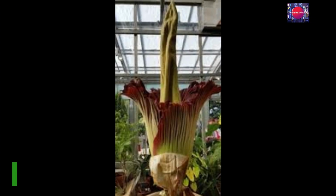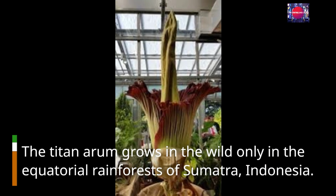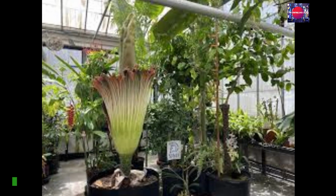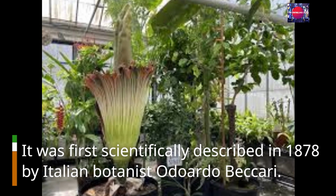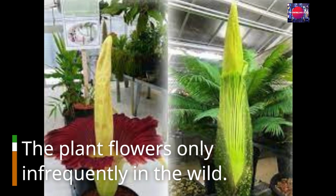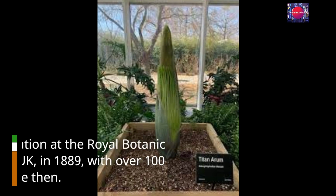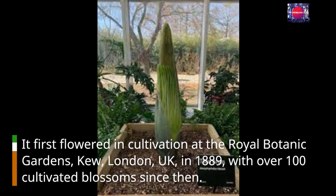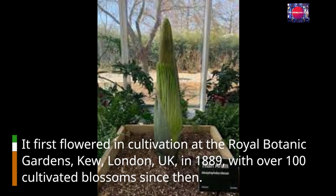Cultivation. The Titanarum grows in the wild only in the equatorial rainforests of Sumatra, Indonesia. It was first scientifically described in 1878 by Italian botanist Odoardo Beccari. The plant flowers only infrequently in the wild. It first flowered in cultivation at the Royal Botanic Gardens, Kew, London, UK, in 1889, with over 100 cultivated blossoms since then.